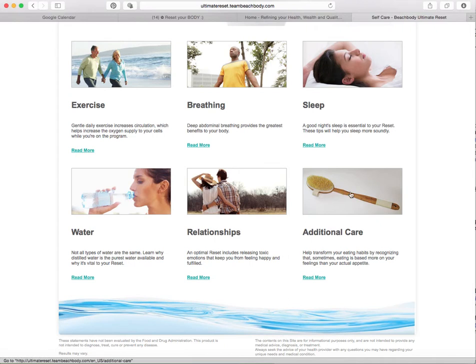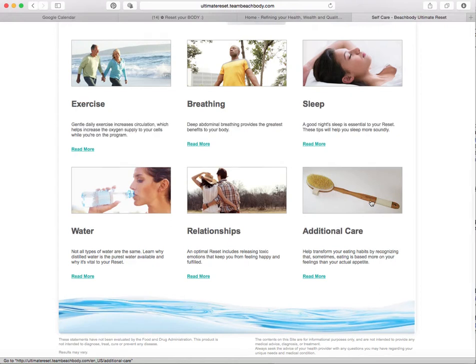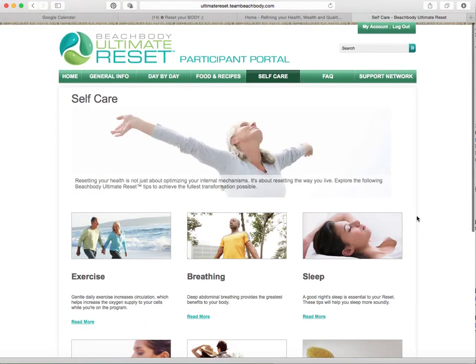Additional care, this scrub brush is actually more important than you may think. It helps exfoliate your skin, and while you're detoxing, you want to make sure that you're doing that because you have a lot of stuff going on on the inside of your body. It's coming out through your skin. Nothing that you'll see most likely, but you know.